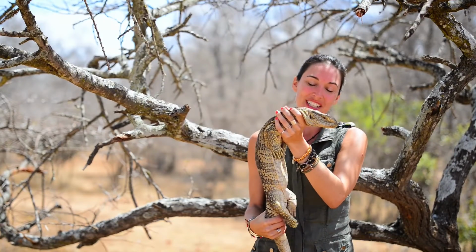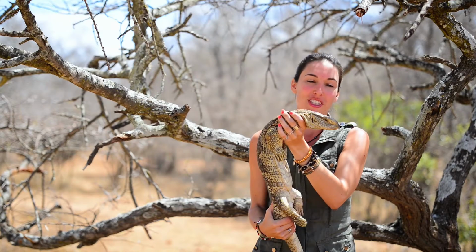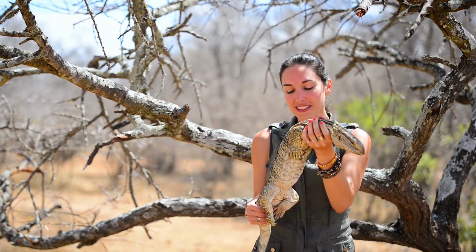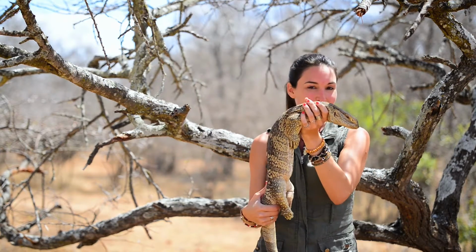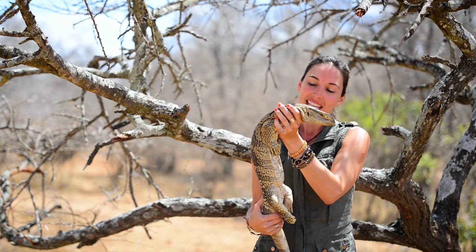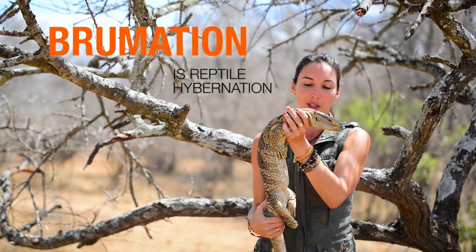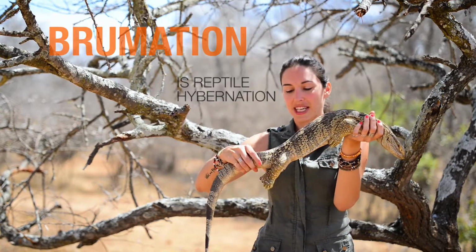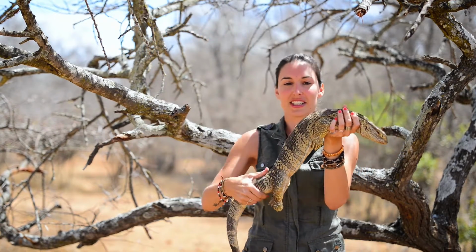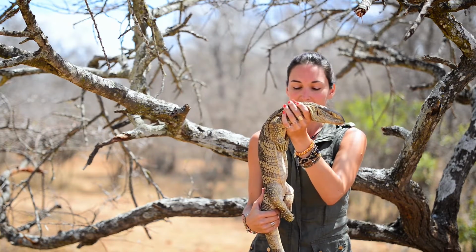So here I have a rock monitor. It's Africa's second longest monitor species, second only to the Nile monitor. But it's actually Africa's heaviest bodied monitor. So obviously not this particular guy, he's not full grown yet. And he's just come out of brumation. We're in spring at the moment, so he's just become active again. And he still has quite decent fat stores in his tail that he's utilised over that period. Reptiles are very efficient in that aspect.